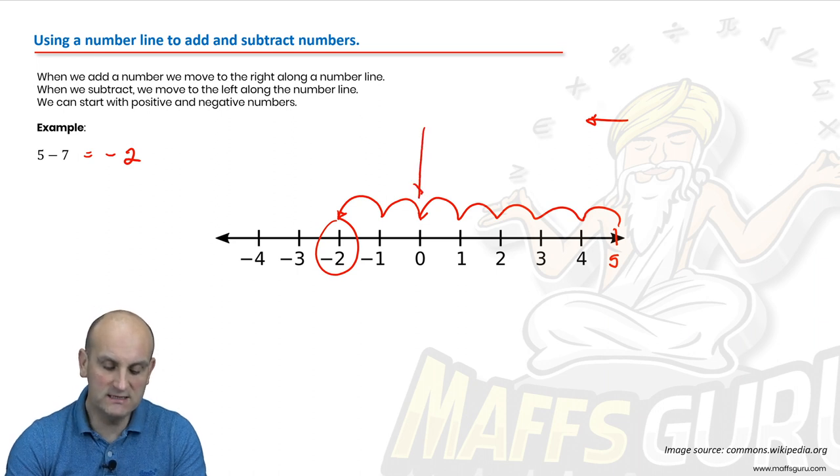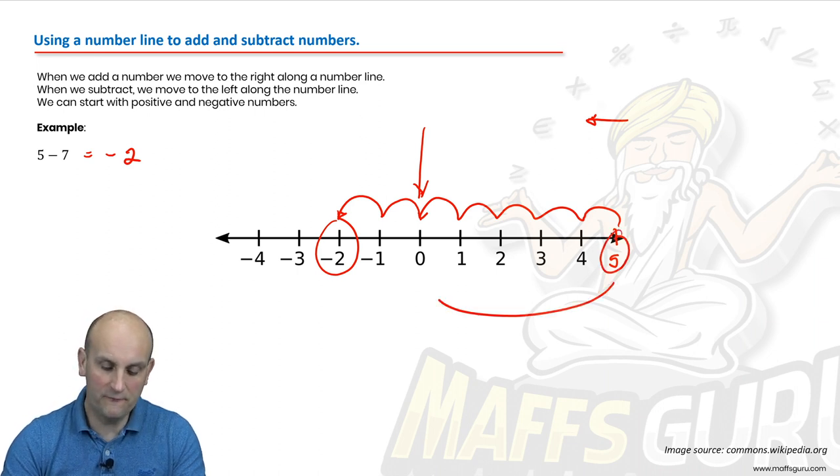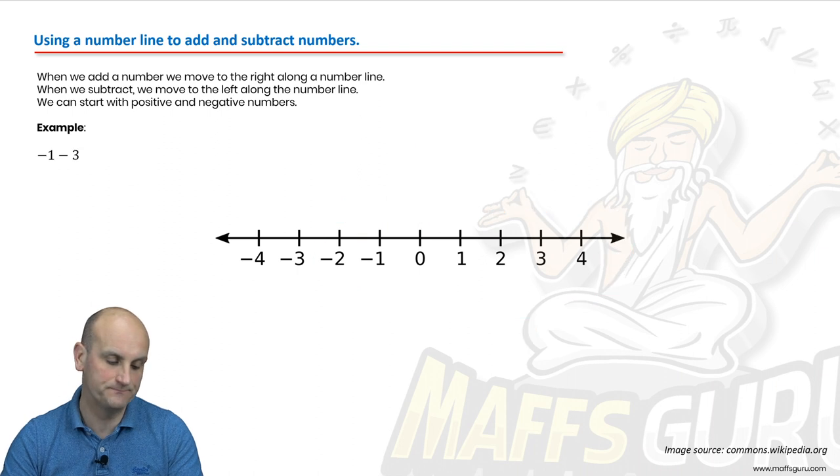Now, did you notice what I did there? I actually used 0 as some sort of a reference. And I said, well, okay, I'm taking away 7. How many steps is it from 5 to 0? Well, it's 5. Which gives me 2 more steps to get down to the 7 I'm trying to take away, or minus 2. And there are lots of tips and tricks we can use as we go through this course.